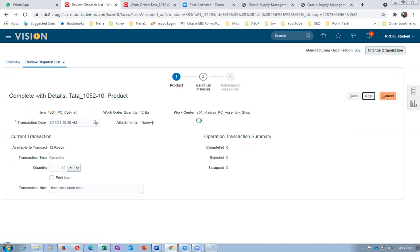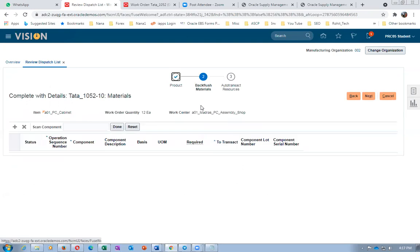Fine. We are going to backflush the components. For backflushing it, there is no need for us to have the stock at all. So work order quantity is 12 now. If you want to add any extra components also, we can even add it and do it now. You can even scan the components also. And then here, if you give a plus, complete with details, find the work order quantity 12. If you click on plus, it's only for an additional component, I think, and not for the standard components actually. So click on next now.